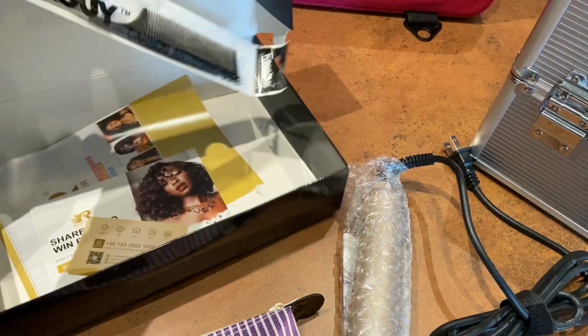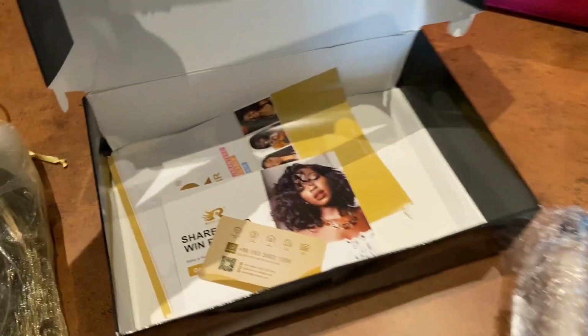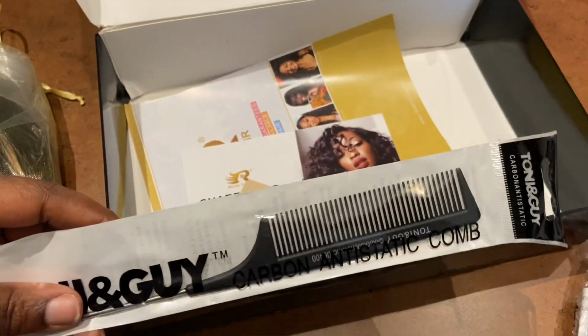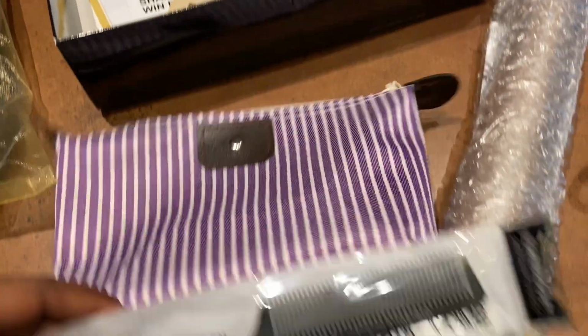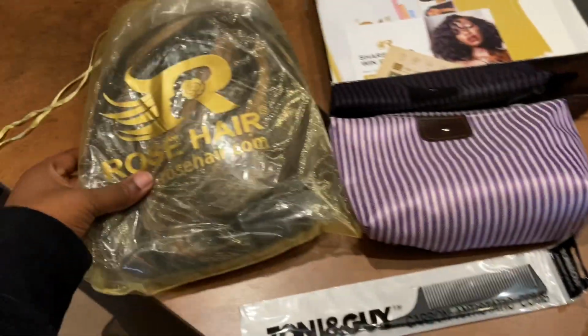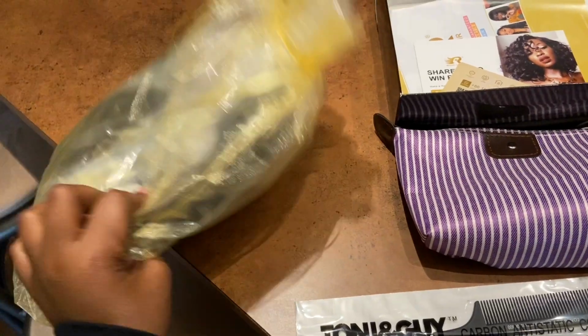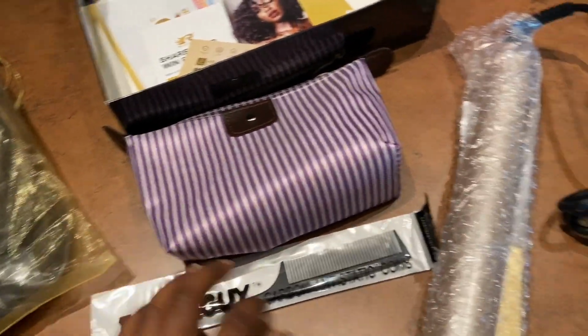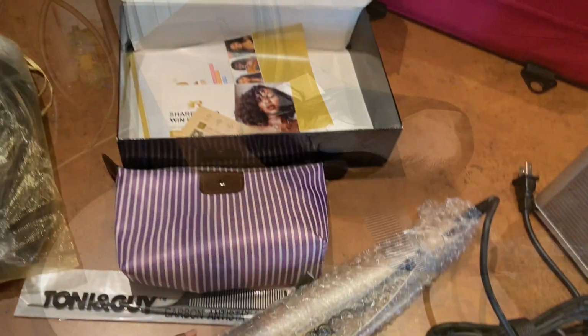They also sent, what are these combs called, the tooth comb or single tooth comb, I don't know what they're called, but they added that as well, which is really good for laying down your frontal. And also their information on how you can reach them. This company really went the extra mile with the packaging, and I definitely really like the hair. I love how they packaged it, and it's definitely a 10 out of 10 for me.